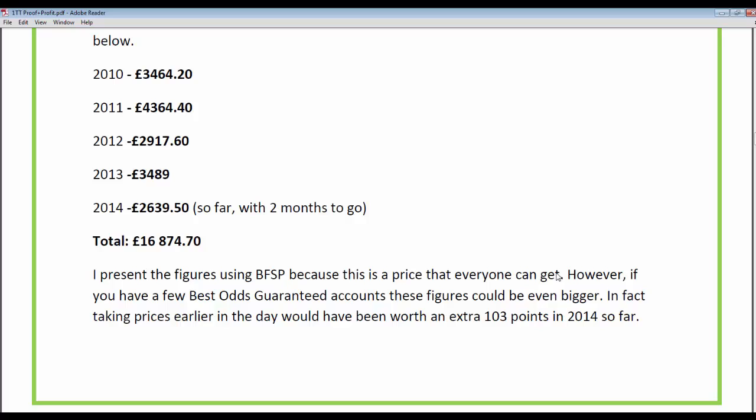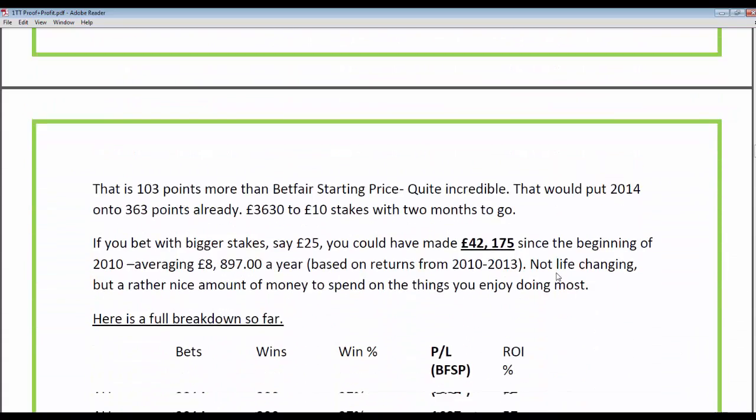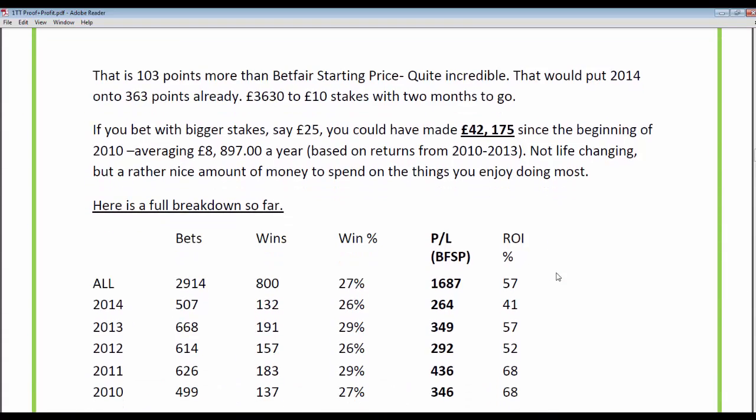I present the figures using Betfair starting price because this is the price the majority of punters can get. However, if you have a few best odds guaranteed accounts, these figures could be even bigger. In fact, taking prices earlier in the day would have been worth an extra 103 points in 2014 so far. That is 103 points more than Betfair starting price. Quite incredible. That would put 2014 on 363 points already.